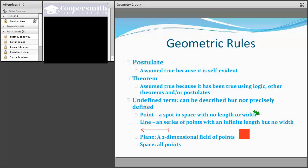But a point in and of itself, when you're drawing it, the human eye can only see something if it has dimensions. So my point over there does have length and width, but theoretically a point is just one particular place in space. A line is a series of points with an infinite length in both directions with no width. A line goes back and forth, and those arrows indicate that it goes forever. You could have something called a line segment, which is part of a line, but theoretically a line goes forever.